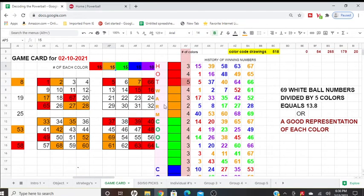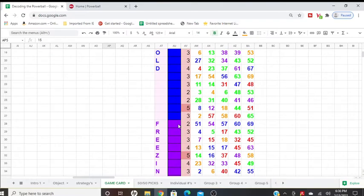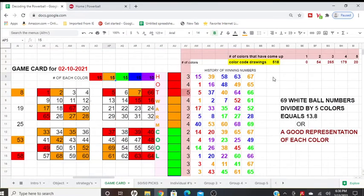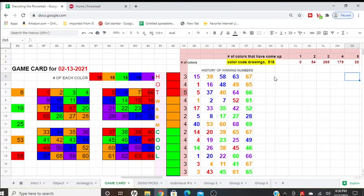Okay, so now I'm going to move on to the green, and then the blue, and whatever's left over is purple. But just to speed things up a little bit, I'm going to scroll to the right. And this is what the game card looks like for February 13th, 2021. So again, there was 15 red numbers, 15 orange, turned out to be 15 green, 15 blue, and 9 purple numbers. Okay, so again, more than half the time, a 3-color combination comes up.